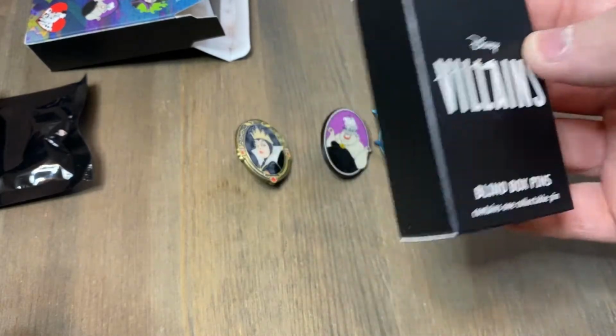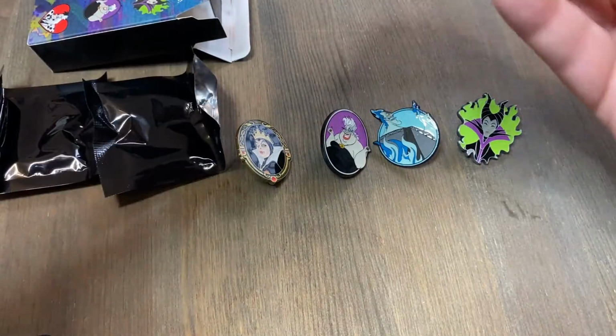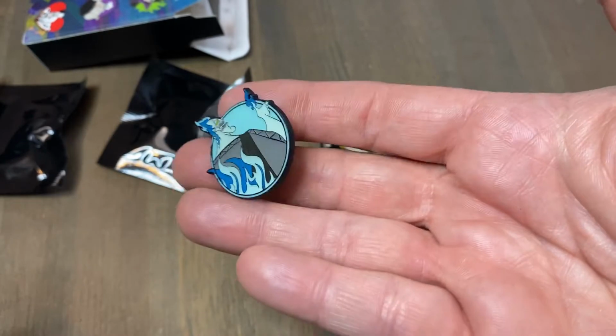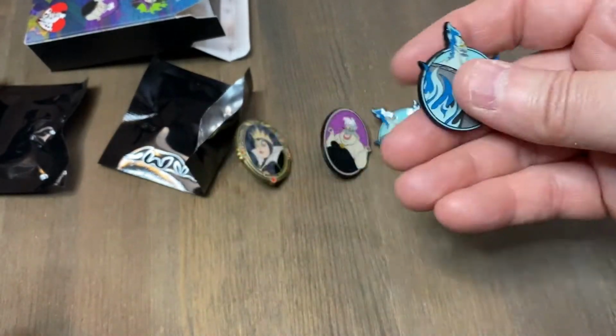And last but not least, all right, let's see what's in here. Oops. Jumped around. Oh, it's another Hades. Look at that. My first duplicate. So that's great. Hades is super popular. So I will probably trade him or sell him, depending on whether somebody picks it up right away from me.